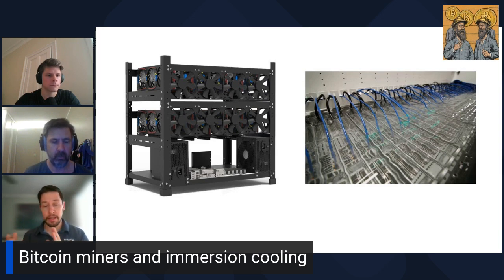So yeah, I think the 2010s were where it matured, and I think the 2020s is the decade where you're going to see more or less the wholesale adoption of immersion cooling in the Bitcoin mining space, in the data center space, for the more data processing intensive applications.